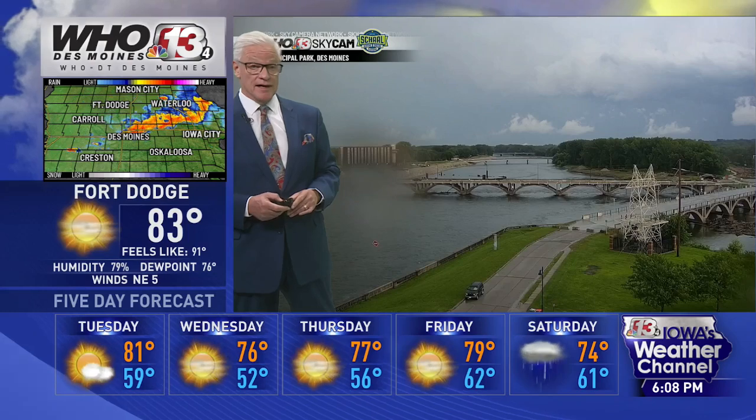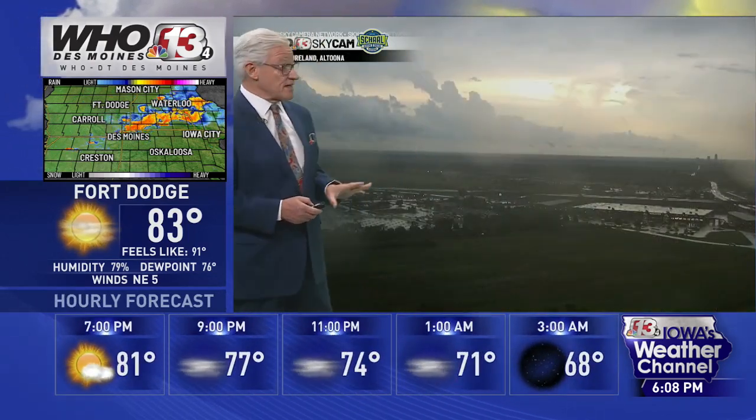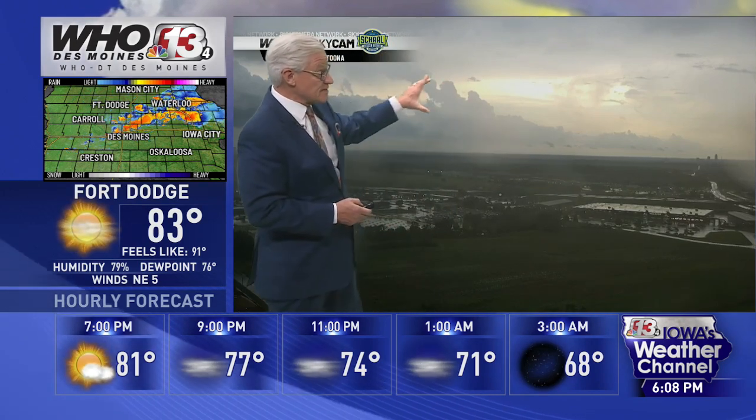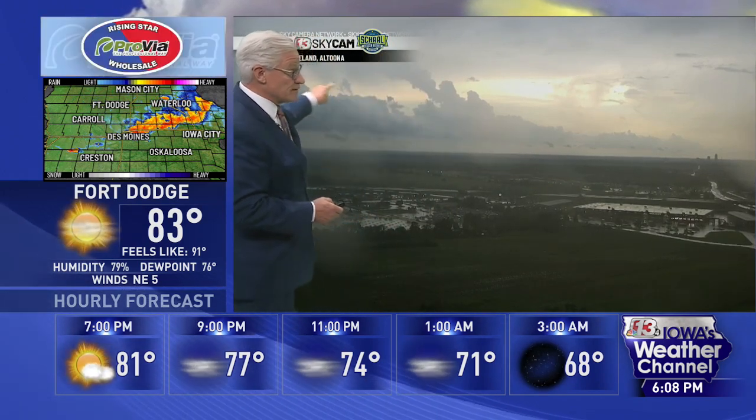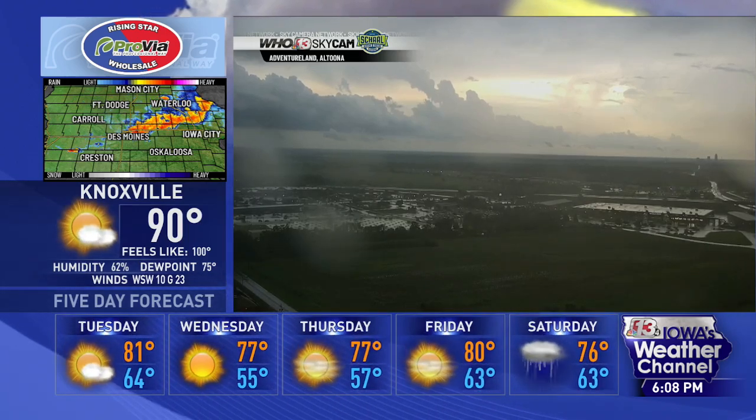This again is a live view from our downtown camera. This is Principal Park, and then I'm going to take you out to Adventureland. As we move this camera around a little bit, there's the downtown area looking to the east, some clearing skies, kind of southeast, but look at these storms. These are heavy, big-time storms that are going to continue to move down to the south and east of us.